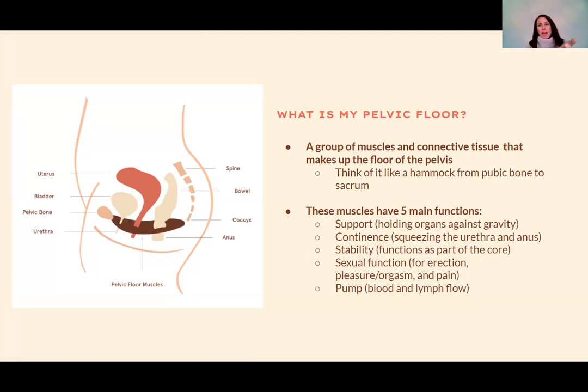I think about them like water underneath a boat. So the water underneath the boat helps to support it, keep it buoyant in its position in the dock. And your pelvic floor muscles do the same thing for your organs. They help to support them and maintain their positions and functions in your pelvis.